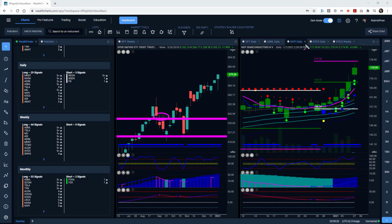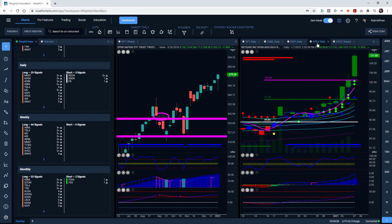NXPI continued the last couple of days since I showed it to you here, and pushed up very nicely, approximately $10 there. Two nice follow through days, and then NetEase here. Look what it did. What's the difference here?